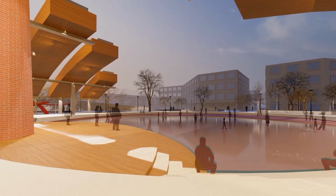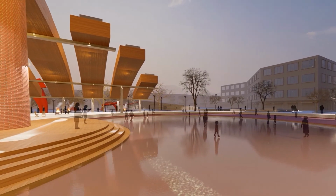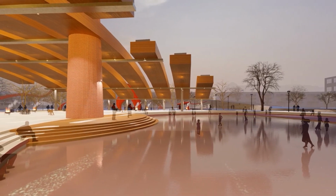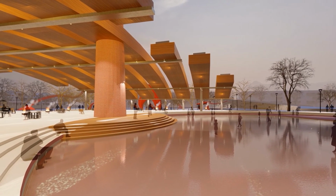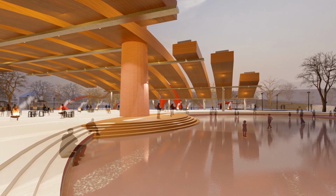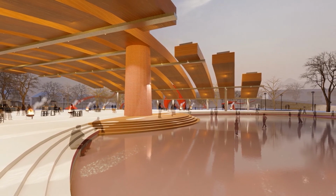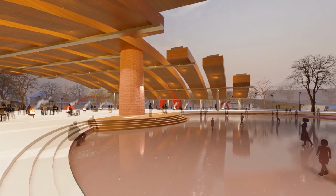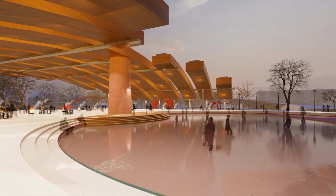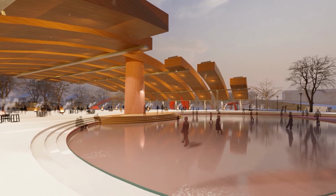As we're watching this space unfold in front of us, again, I want to remind you that it's the Salt Plaza, but in the winter months where the reflecting pond is turned into a skating rink. And then we're looking at the pavilion almost at a dusk kind of lighting. So then you're able to see that the space can be used year round and during all hours of the day and night as well.